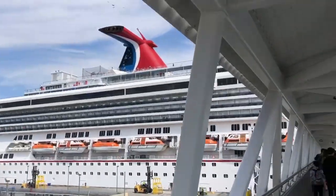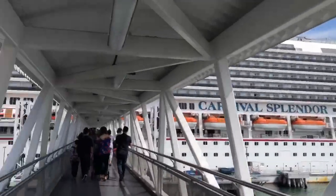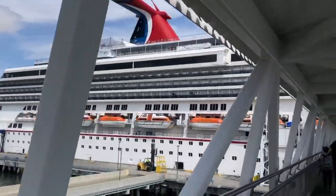Whoa. It's a beast. Here's a little clip that I got on my phone from when we were first walking onto the boat. She's big. That's huge. But the security was super simple. Everyone was really nice, easy through. Probably took us 15 minutes from getting dropped off by our Uber to being on the boat. Probably took us another 15 minutes to find our room.